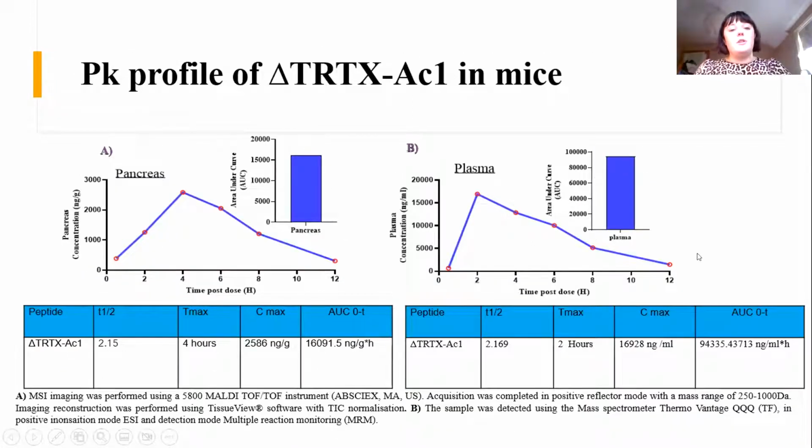And so we then went on to uncover the PK profile of delta TRTX in mice. This is done both in pancreatic tissue and also plasma. As we can see, the half-life of the peptide in the pancreas is 2.15, and this lines up nicely with the data that we got from the plasma, because it also has a half-life of 2.169 in the plasma samples. But we see a difference in Tmax. In the pancreatic tissue, the Tmax value was calculated at 4 hours, whereas in the plasma, it takes 2 hours for the peptide to reach its highest concentration.